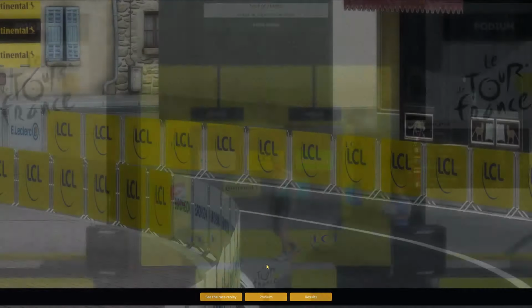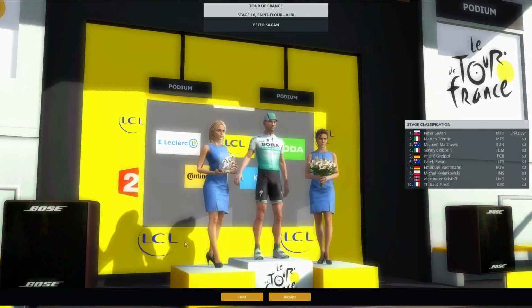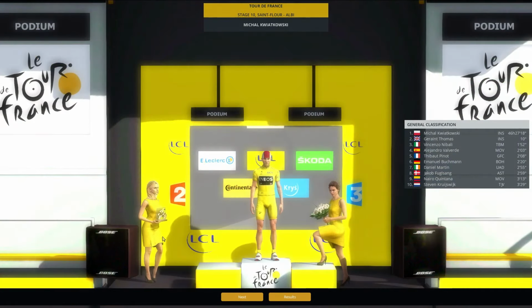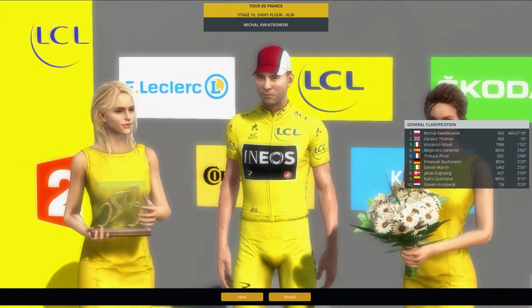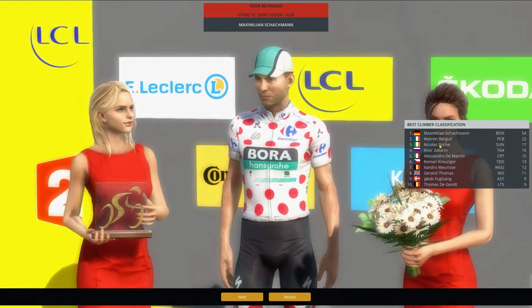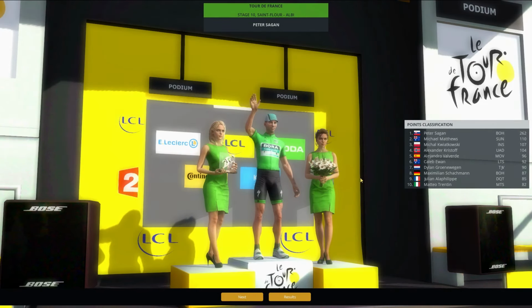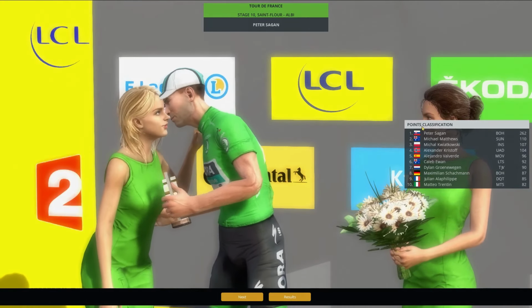Very nice result. There is Peter Sagan on top of the podium for the 4th time in 10 stages. This man is unstoppable. Kwiatkowski holds onto that yellow jersey. I don't think there were any changes in the top 10 of the GC today. And Schachmann holds onto that polka dot jersey with over double the points of Warren Barguil. Peter Sagan, 262 points. 152 points clear of Michael Matthews. What a performance by him.